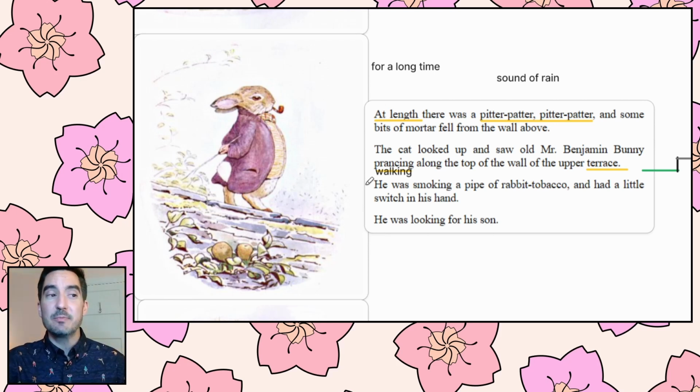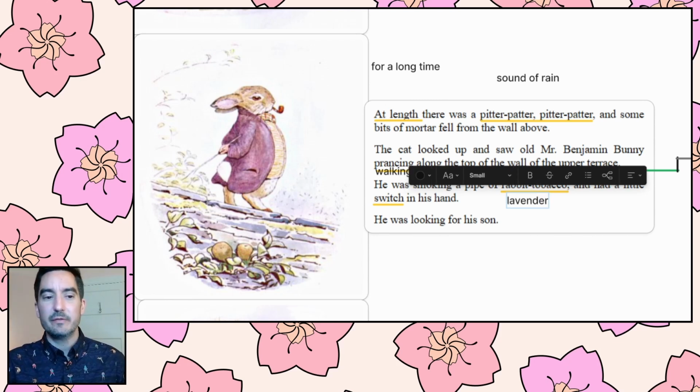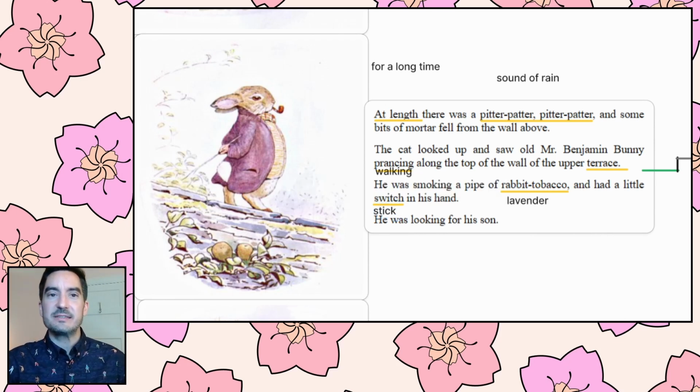Benjamin Bunny? He was smoking a pipe of rabbit tobacco and had a little switch in his hand. So here's his pipe in his mouth, and it's rabbit tobacco. Now, tobacco is what's inside of a cigarette, but we learned that rabbit tobacco is actually lavender in this story. Lavender is a purple flower. And he had a little switch in his hand. A switch is a little stick. A thin, straight stick. You can see right here. And we'll see what he uses that for later.